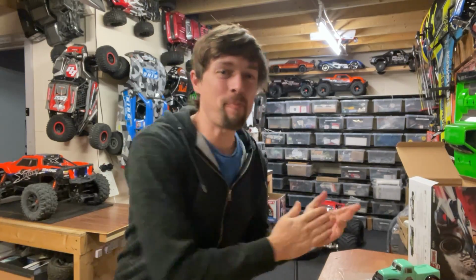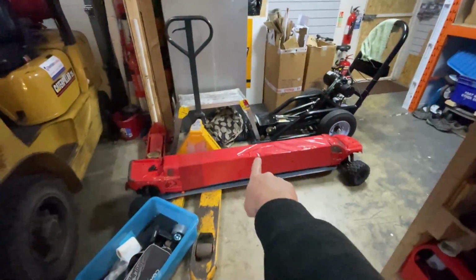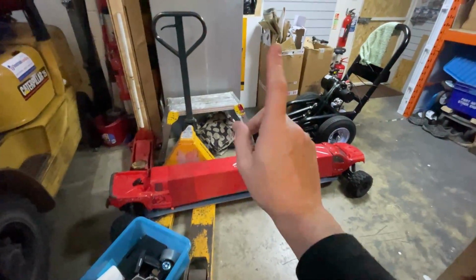Guys, so today in the Talbot shop is a quick update of what's been going on and what's going to be going on. I've been doing a little bit of work on that, so more on that later. Here we have the world's longest RC car. We've already run it and I've got to get a couple more clips of it, and then that's going to come out in a video in the next few days.